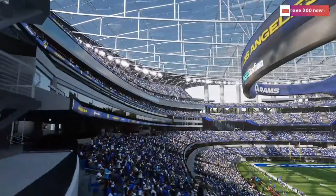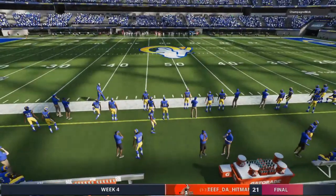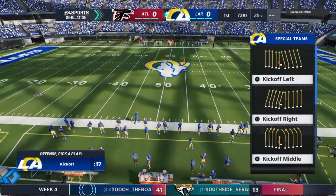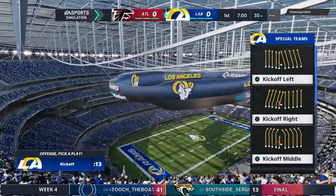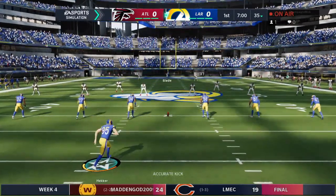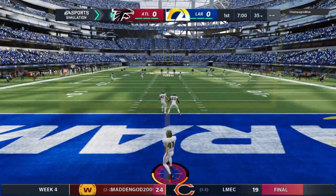It's the National Football League presented by EA Sports. Today, we've got a good NFC matchup on tap between the Atlanta Falcons and the Los Angeles Rams. Two 1-2 teams, each hoping to get back to 500, and we're underway in Week 4.